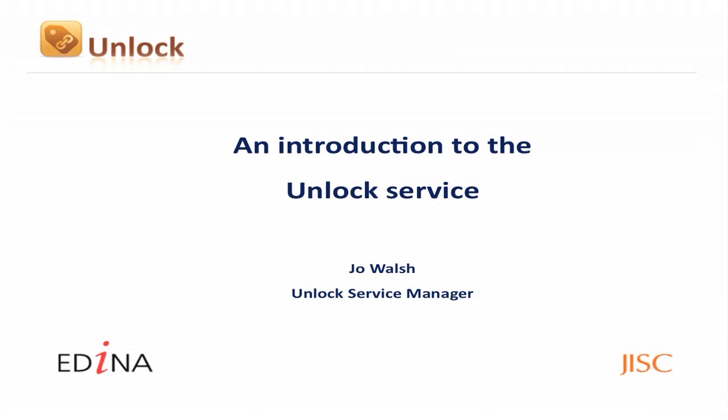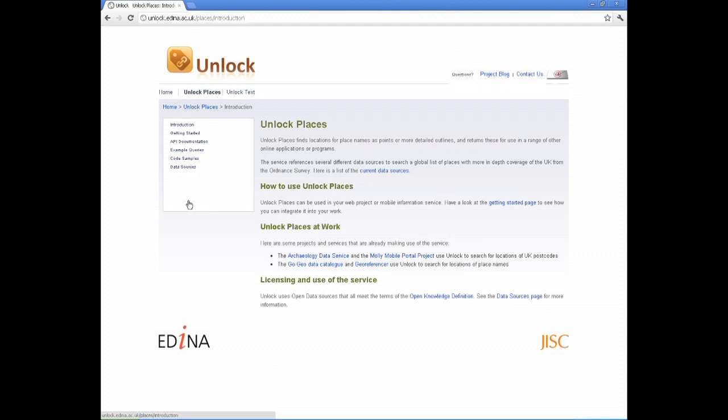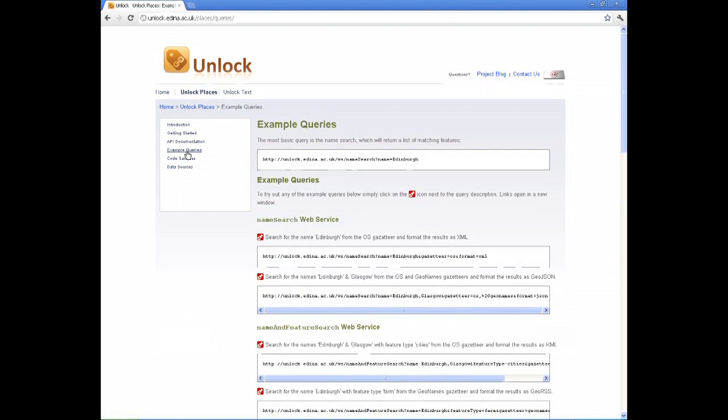Unlock Places is a service which searches across many different sources of data, mostly open geographic data, and provides the user with points or with detailed shapes, footprints, bounding boxes representing the places that they're searching for. Unlock also provides the Unlock Text service, which is a geoparsing service which extracts location information from documents and leaves them geotagged with the most likely locations.